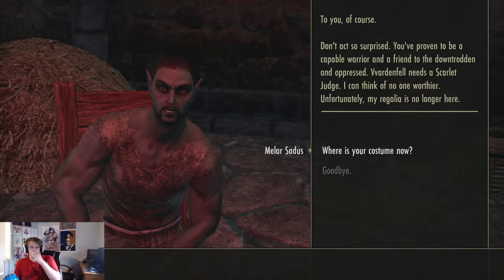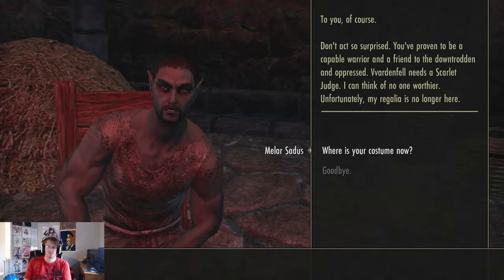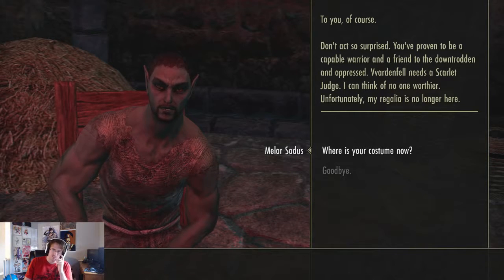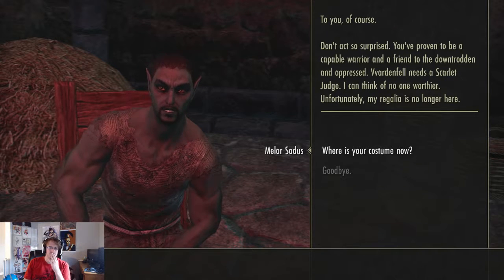Well, don't act so surprised. You've proven to be a capable warrior, and a friend to the downtrodden and oppressed. Vvardenfell needs a Scarlet Judge. I can think of no one worthier.